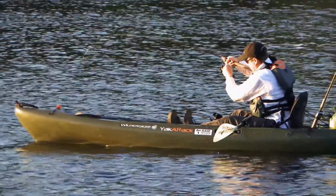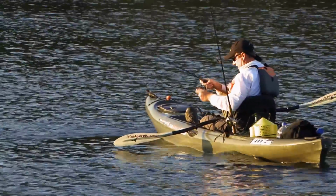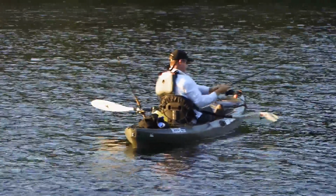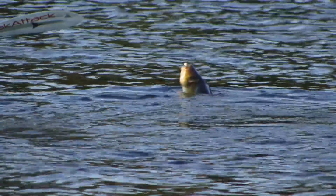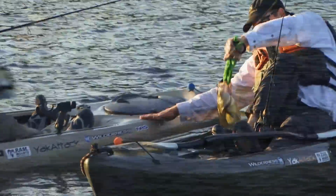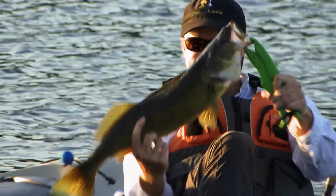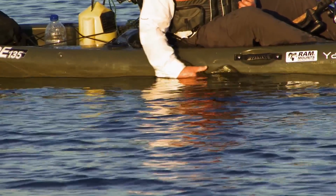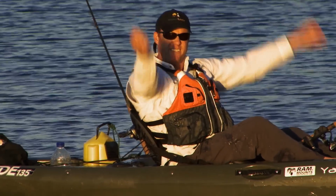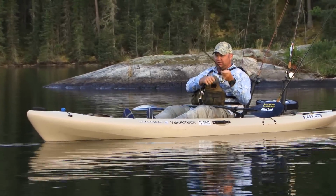Nice, fish on. Woo, good fish. Big fish. Oh my gosh. That is a slob. Oh my goodness. Oh my gosh. Wow, that's a big one. Bam. Wow. Holy cow. That's a lot of fish in a kayak. Fish on. It's been a long day, and this fish is pulling good.